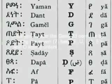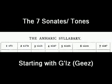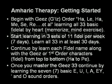Continue by learning the 7 basic vowel or sound orders: the Gu'is is the first, then the Ka'ib, then the Salis, then the Rabi', then the Hamis, then the Sadis, and then the Sab'i. You understand the seven basic orders, beginning with the Gu'is from top to bottom.